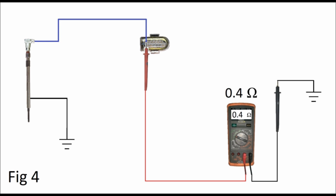Now we check the glow plug circuit. This checks the plug, the wire, and the connections in between. With the meter on ohms, touch pins 1 and 2 to ground. A good reading is 0.4 ohms. This is the resistance of the glow plug, and it will vary a bit depending on the temperature of the engine.